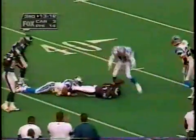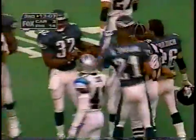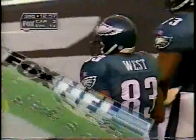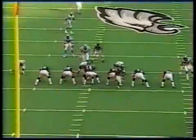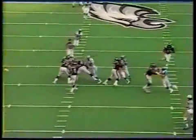Waters throws, and he hits Ed West, the big tight end, downfield, and he's into Carolina territory. As Detmer throws to his tight end for the first time in this half, it's a gain of 30 yards. Ed West, the former Green Bay Packer. Well, Ricky Waters goes in motion. There are no backs in the backfield. Again, he motions to pull the linebacker out in coverage and leave the tight end without anybody.